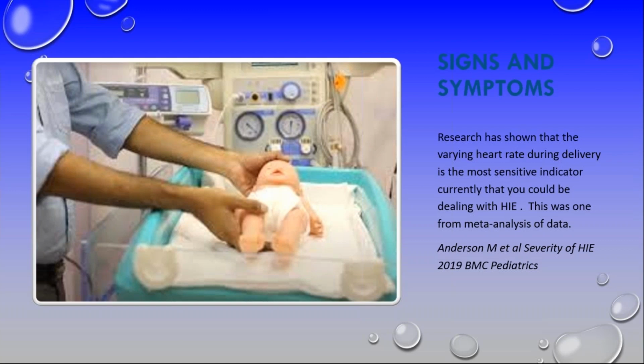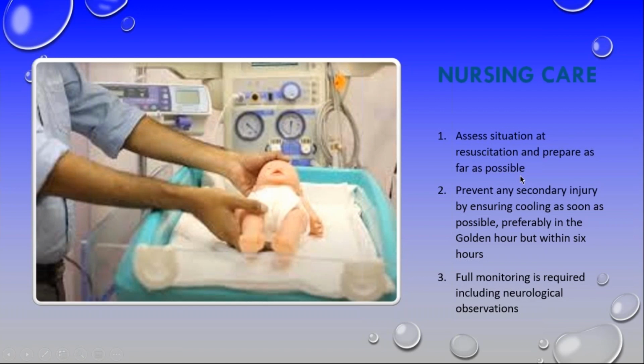So what is the nursing care? Assess the situation at resus and prepare as far as possible. Anticipate you're going to need cooling, however you're going to do it. Prevent any secondary injury by ensuring cooling happens as soon as possible. Preferably in that golden hour, but within 6 hours, and that you'll need full monitoring, including neurological monitoring.